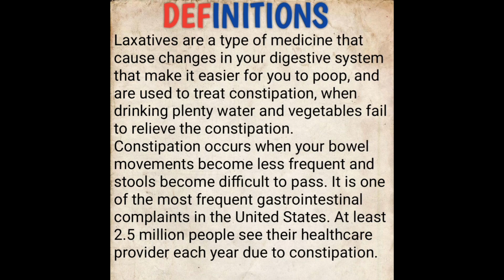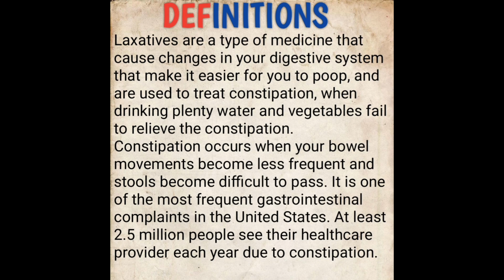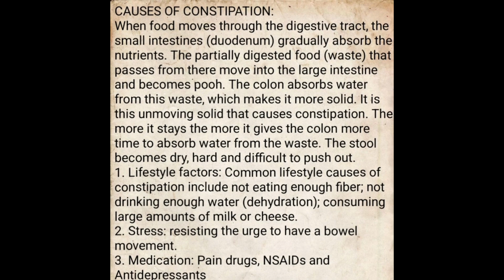Stool now piles up. It is one of the most frequent gastrointestinal complaints in the United States. At least 2.5 million people see their healthcare provider each year due to constipation. It's not easy. Yes, let's examine why people should suffer constipation, the causes of constipation.